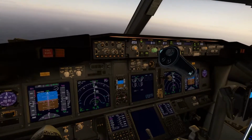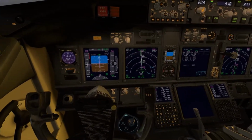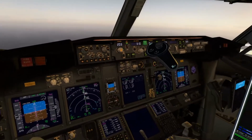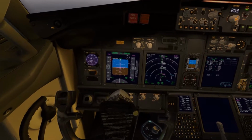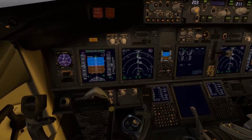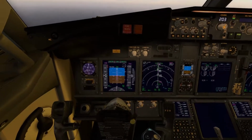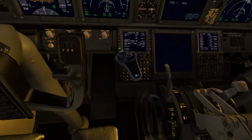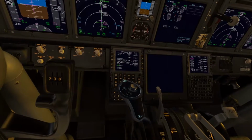Maybe a bit hefty on the speed, but that just borders 1,000 feet, which is perfect. So we can soon commence our pre-cruise check. Landing altitude is set, and we will just go and have a look at our approach. So it's 43, now we are at 140.